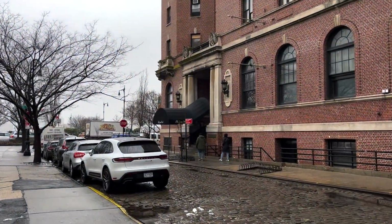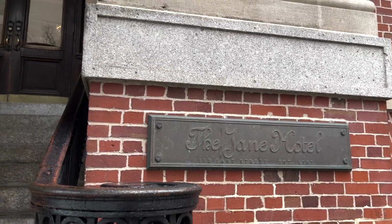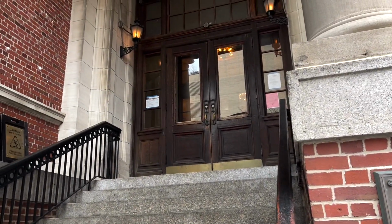The Jane Hotel is right up ahead. Check-in time is until 3 o'clock, so I'm just going to be walking around the West Village until then. I gotta say though, first impressions on walking into the hotel, it's pretty nice. It's got a very nice looking lobby. It's like literally the Hollywood Tower Hotel, Twilight Zone ride at Disney World. That's what it feels like.